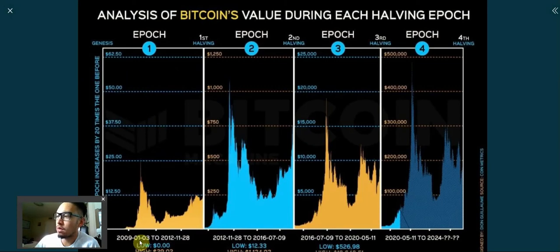So Bitcoin first started January 2009, 0, and the high was $29. And then the next halving was around November 2012, and you can see the low $12, and then the high hit was about 1,150, like we talked about. So the low here, July 2016, 500 something, high 20K basically. You can see it wicked up here. May 2020 was about 9K, and then who knows what the high will be. Look what they're projecting here, 3 to 400K. Who knows where Bitcoin will be? That's why you got to get in now.